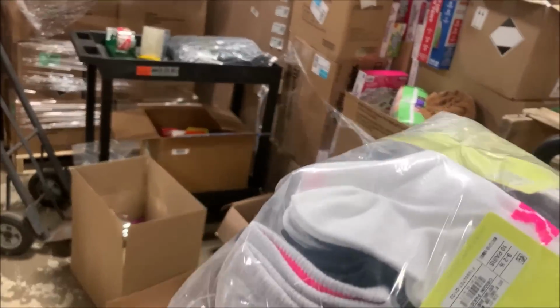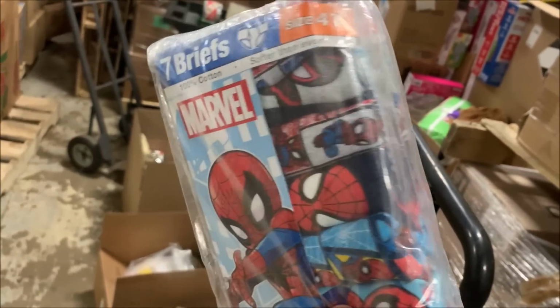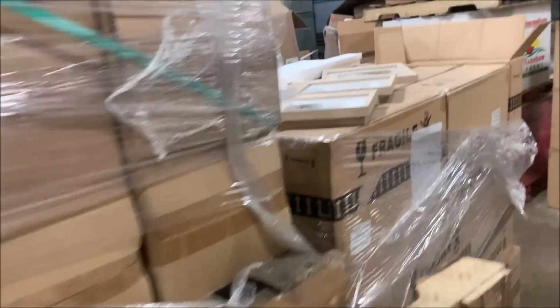Ankle socks. And the bottom boxes, these ones, are all underwear. I think there's one in here I can show you. Marvel underwear. Now the reason why I think it's so great is because there are 24 packs per box. And there's 1, 2, 3, 4 by 1, 2, 3, 4, that's 16 by 2, that's 32 cases.